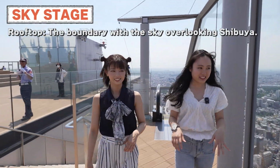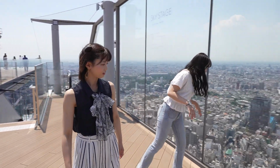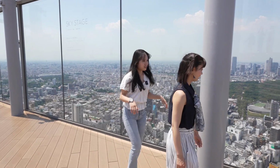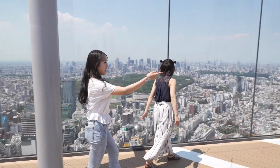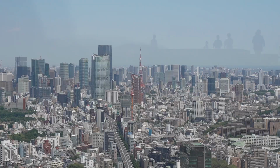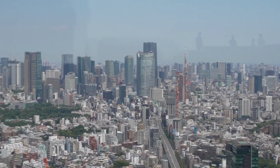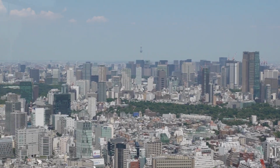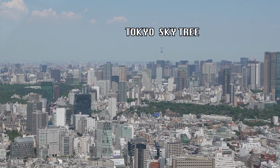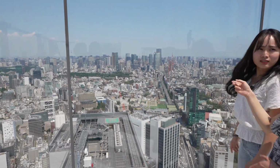Okay, it's my first time coming here. This is so... Oh my god! I'm getting chills. See? Tokyo Tower! Oh! Where is it? Wait, where's the Skytree? The Skytree is over there! See? Yeah. So from here, you can see literally everything. And now we see Tokyo Tower and also Skytree. So beautiful.